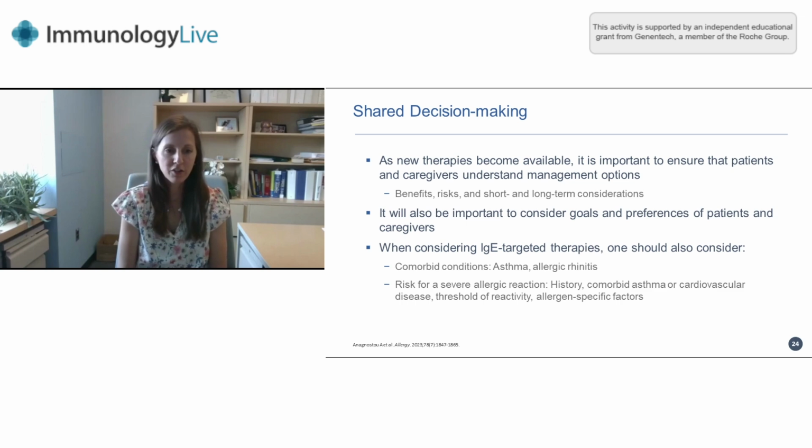So talking a little bit more about shared decision-making. As these new therapies become available, it's going to be very important to ensure that the patients and the caregivers understand their options. As Dr. Wood mentioned, to date, no treatment option appears to be a cure. So we want to ensure that they know the benefits, risks, and both short and long-term treatment considerations.